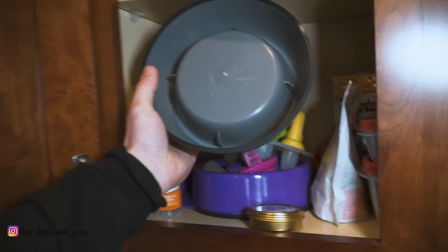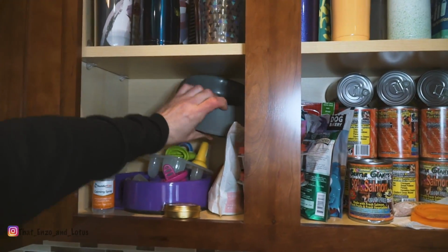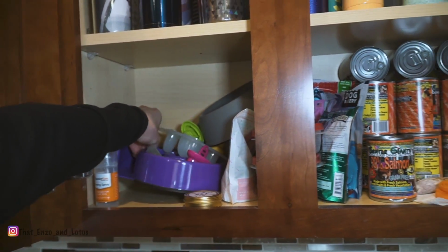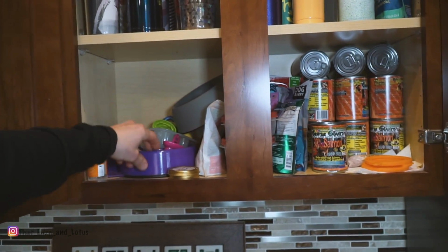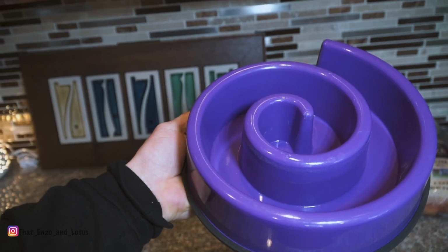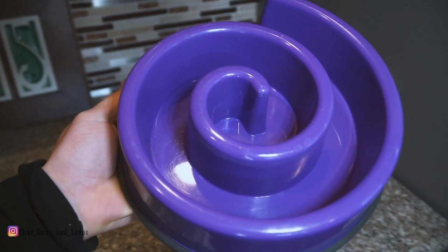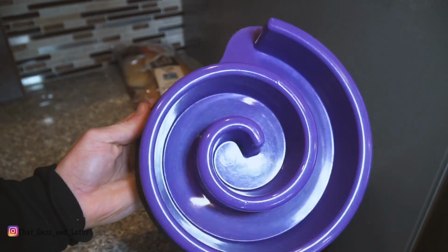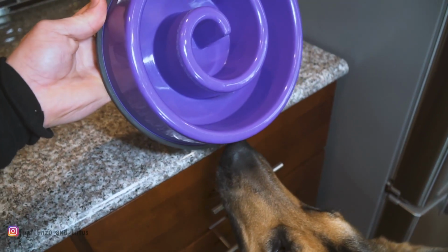some older bowls from when they were a puppy. We don't use it anymore, but we have this bowl here, if your pup eats too fast. This is great because they can't eat it too fast. They have to go slower. It slows them down. So when we first got Lotus, you'd never know it now, but he was actually a super fast eater. We had to use this and still kind of limit him and slow him down.